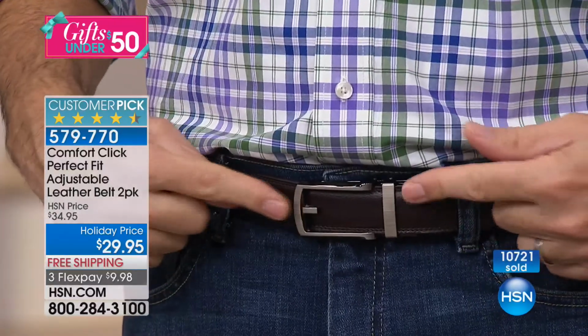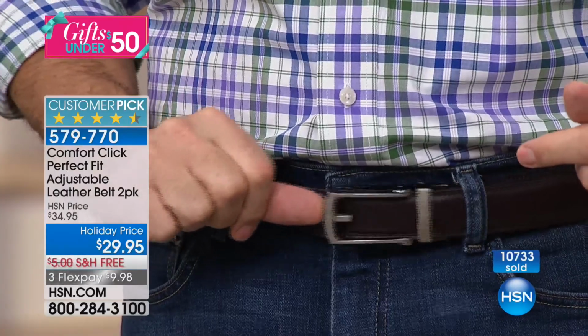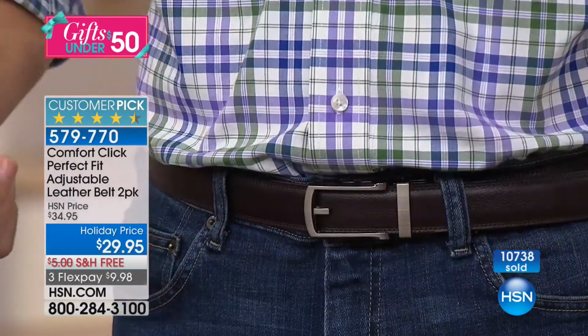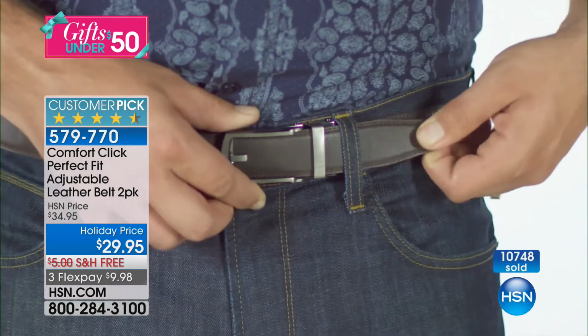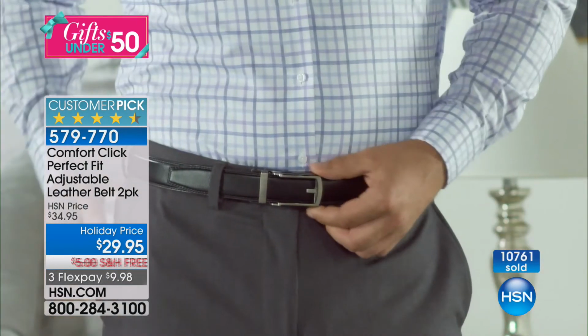Maybe you go a little too much with the burritos at lunch. So check this out. Watch how I can just loosen that belt as much as I want. Then you can stand back up again and tighten that belt up just like that. It looks great on the jeans, on the suit, on the khakis, the shorts, all of those things. But look at that. That's where it's going to be comfortable. 32 micro adjustments.